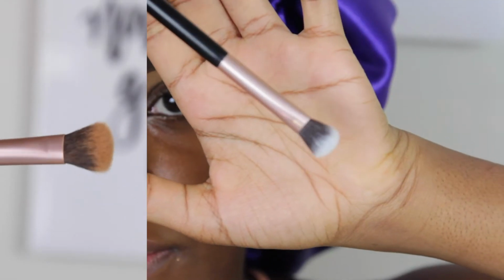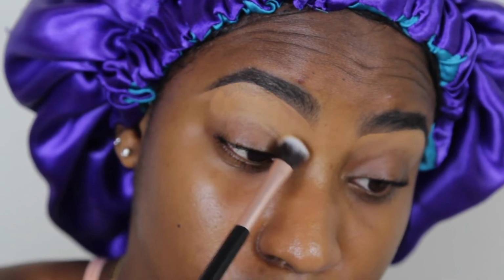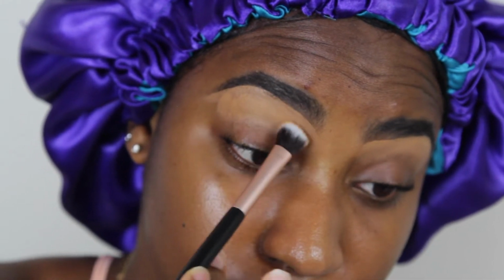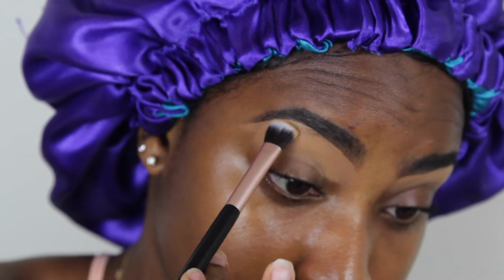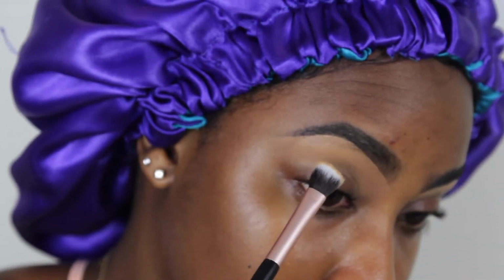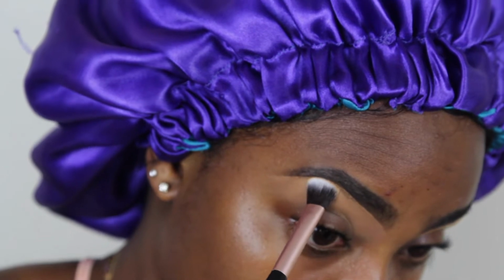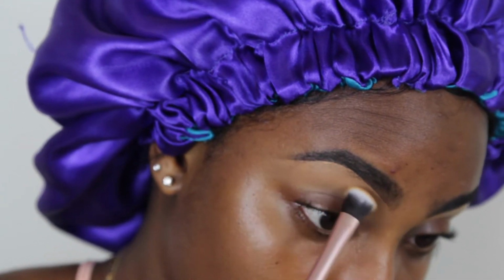Next, to blend it all out, I'm using a fluffy blending brush, and I'm going ahead and blending that product out. Now, you can also use a beauty blender for this. I just feel like a brush works much better for me in this case, and it's much more precise, so I know that I'm not going to mess up the shape of my brow. A beauty blender is much wider, and there's a lot more room for messing up when you're using a beauty blender instead of a brush.